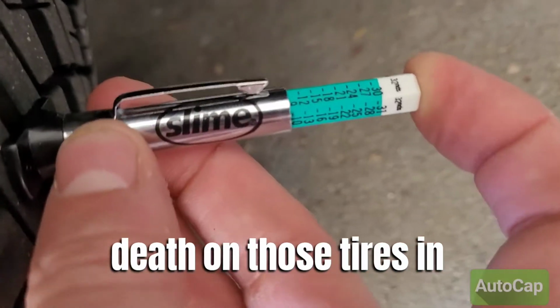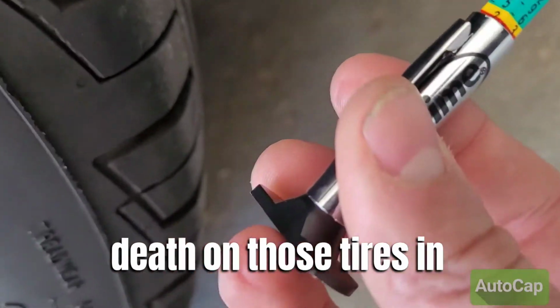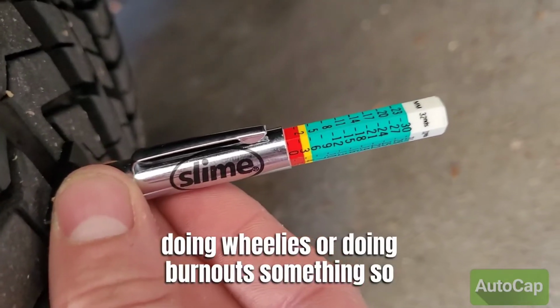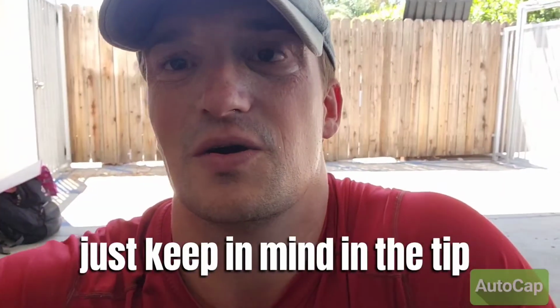You guys have probably heard of the quarter trick to test the tire tread depth. Let's say the tires were really worn out from the renter and there was really no tread depth left. Let's say, okay, clearly we're doing wheelies, we're doing burnouts, something. So just keep in mind, and another good Turo host tip.